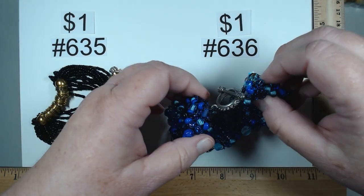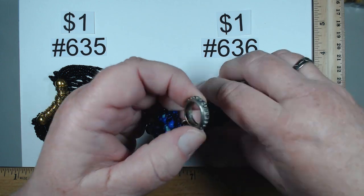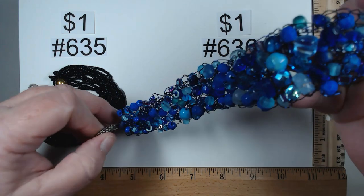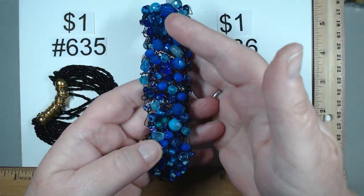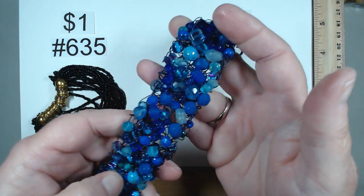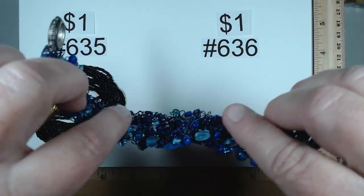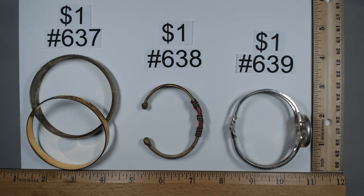And 6.36. Okay, this is a toggle. Someone made this bracelet. It's 8.5 inches. It's pokey as all get out. I'm not sure what they were doing here, but look at all these beads. I mean, this is a definite take apart and make some beautiful jewelry. So 6.36, a dollar.